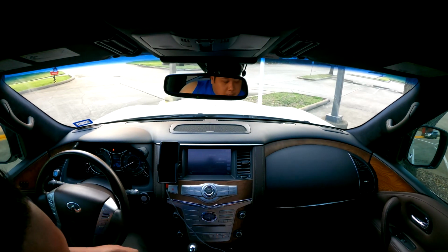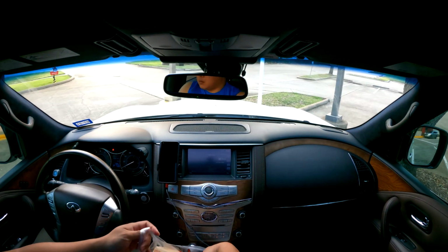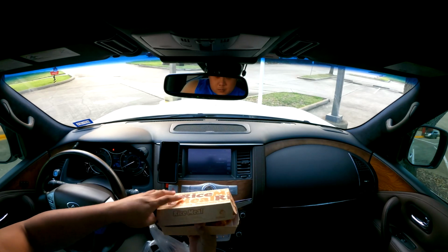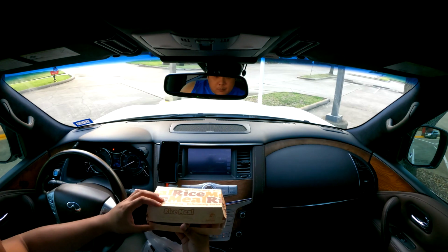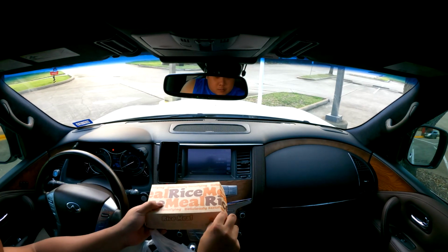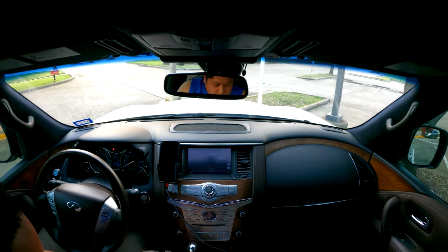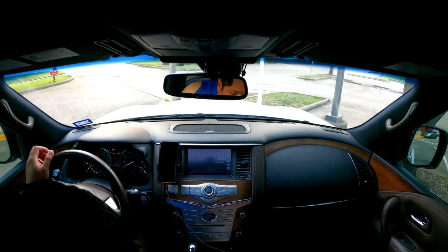Alright, so we're gonna play the waiting game. Look at this delicious food. I don't know if you guys can see it. Oh, that's fucking fantastic right there. Alright, let me secure the precious cargo so it won't spill when we're burying our foot on the pedal.